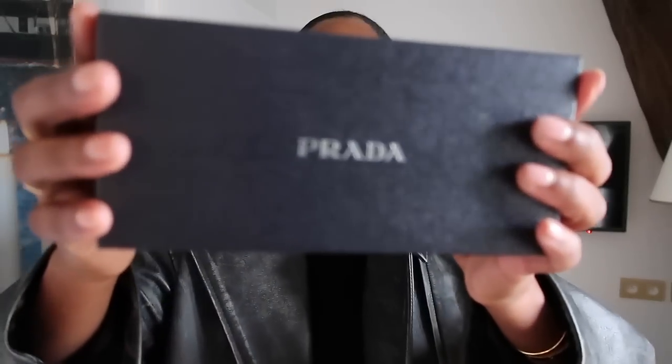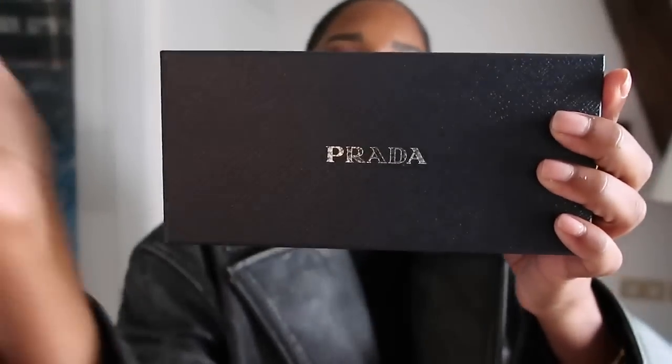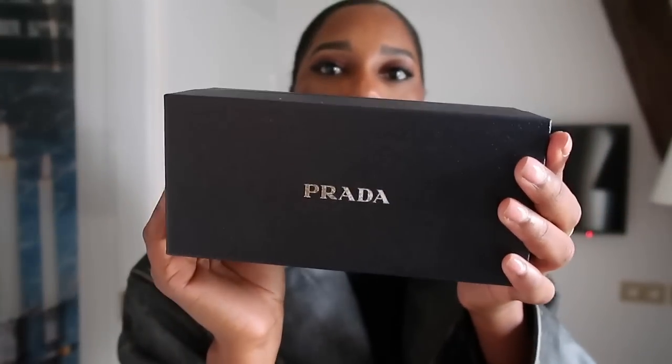Okay, next up I got a pair of sunglasses. Now you all know I'm a sunglasses kind of girl, and I believe there's a Sunglass Hut inside of Galeries Lafayette. Yes, and they have old season sunglasses, and I've been wanting something very sporty, very moto type, and I came across some incredible ones from Prada. Now the funny thing is, I don't have any sunglasses from Prada.